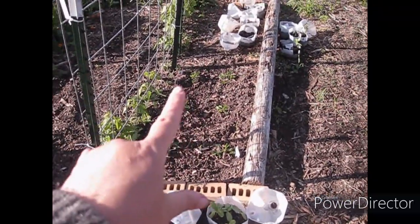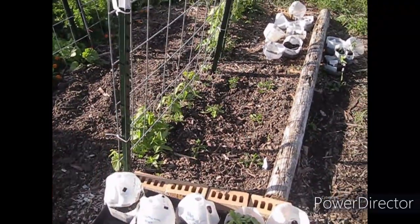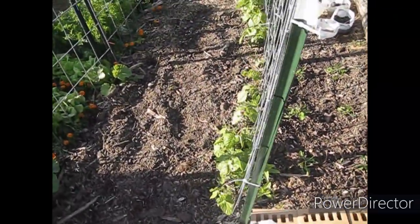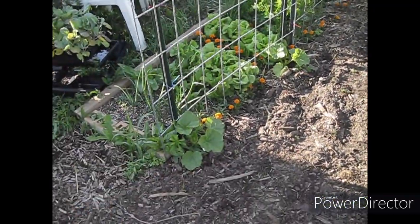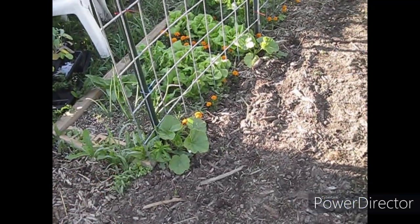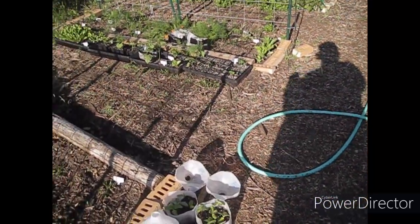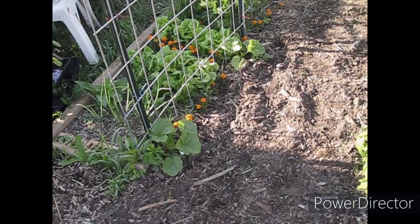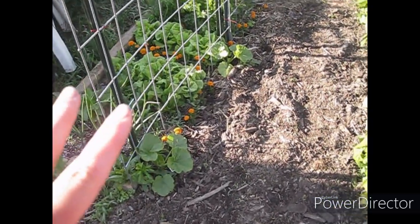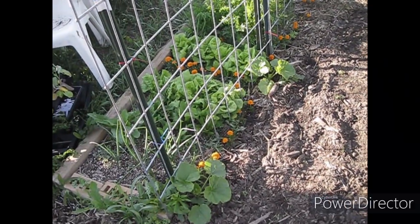I planted my peanuts here, along with some zinnias. And then I have my Kentucky Wonder pole beans growing on this side of the trellis. And then on this side is squash. The other trellis back there, I thought that was squash, but no, that's Japanese cucumber. So it's like, where'd my cucumber go? So this one is the squash. And then you can see my butter lettuce, really pretty. Look at the heads on it. It just looks really scrumptious.